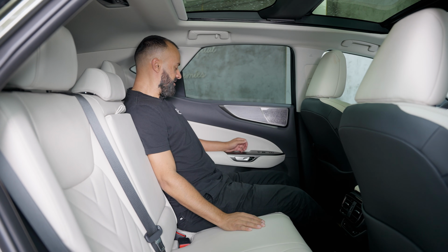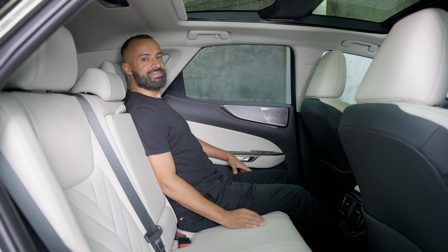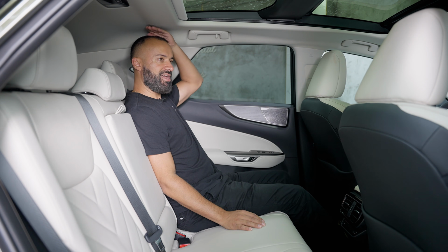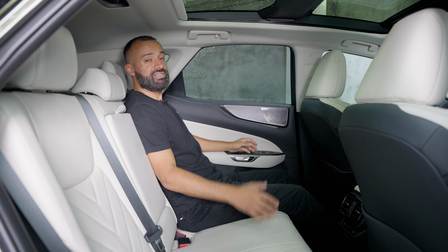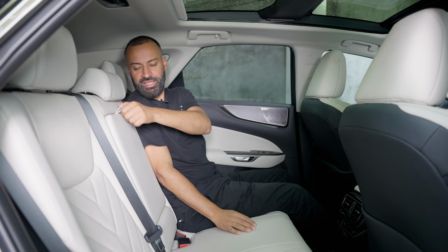Now, when I'm sitting here, I will tell you I feel nice and comfortable. Anybody that is taller than 6 feet will probably struggle a little bit back here because look at me. I'm 5'9", not a huge guy, and I have this much room left, which means if you are 6 foot, you are touching the headliner.